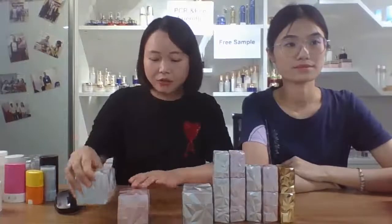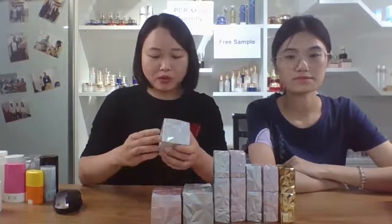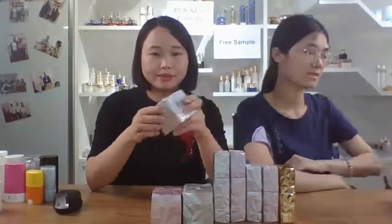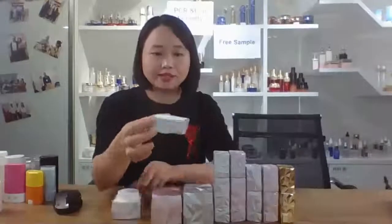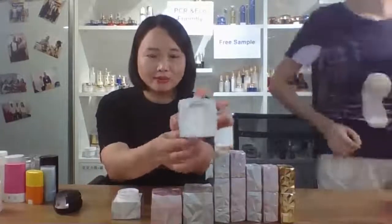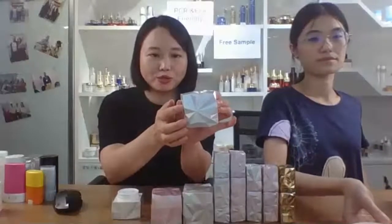Next, I will introduce one set of cosmetic bottle and cosmetic jar. I will introduce one by one, okay? This one, the cosmetic jar is made with PET material. I can open it to show you. You see? The cap, you can see it is very thick. It is a double wall. The inner wall is the PP plastic material. The outer wall also is PP plastic material, okay?